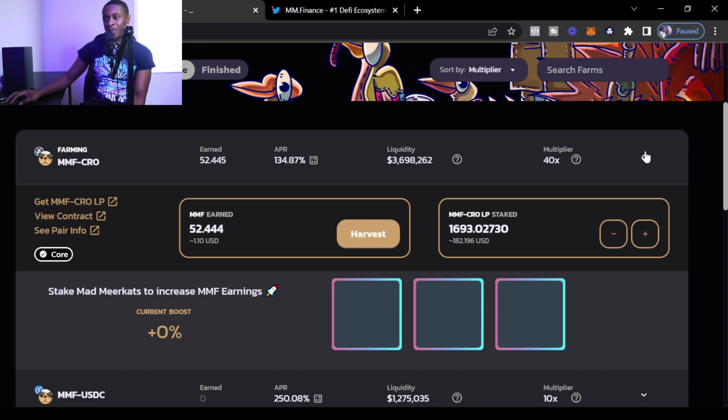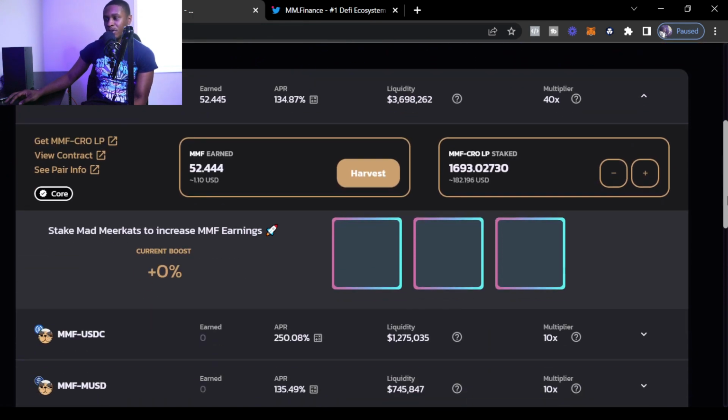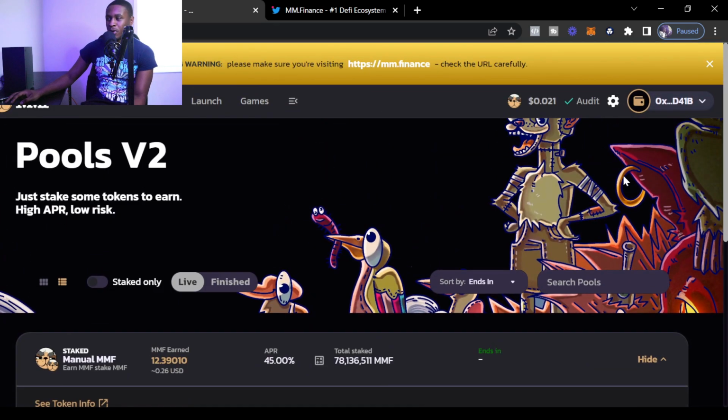But like I said, I believe especially in the next bull run, we will see MMF go up in price. And by me being in these liquidity pools right now, gaining this MMF at this price, I'm just going to continue to build that bag. I think more liquidity will come in once we get back in a bull run, but only time will tell. So let's go to the pool V2.